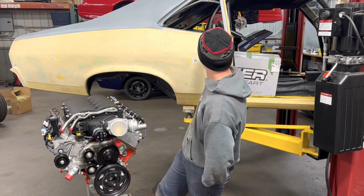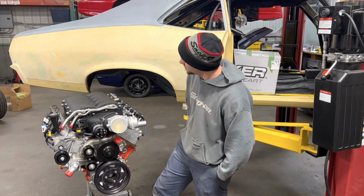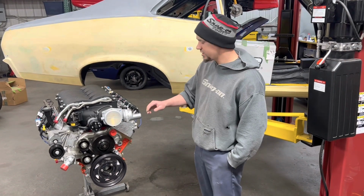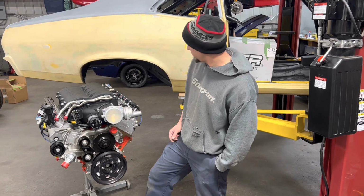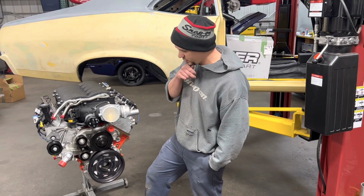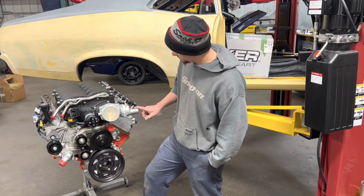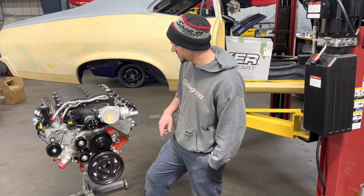This is a '70 Nova that we're building for a customer. It's going to be a pro touring car. We got a 440 LSX, the K-Tech built. It's got LS7 heads. We got a custom cam we got to swap into it. Magnuson 2300 blower. And it's got all good stuff in it, Callie's crank, rods, custom pistons.